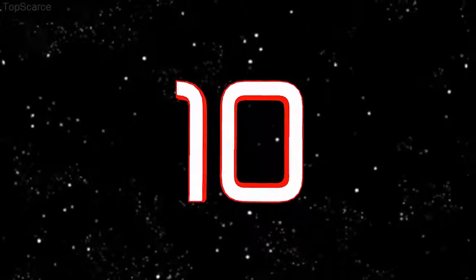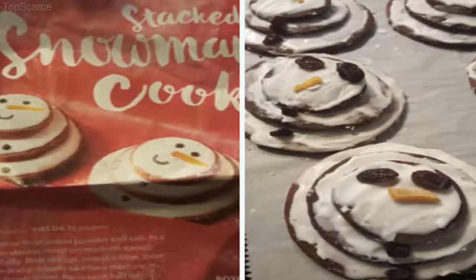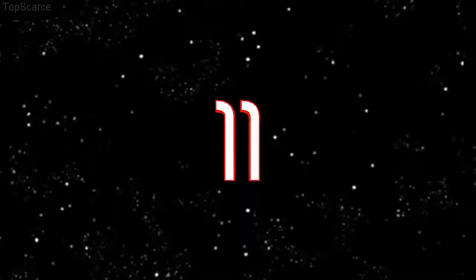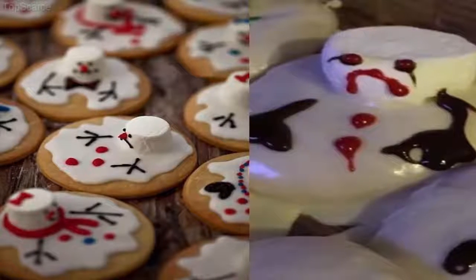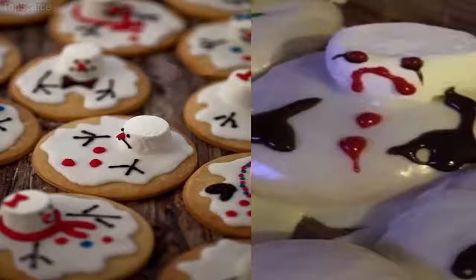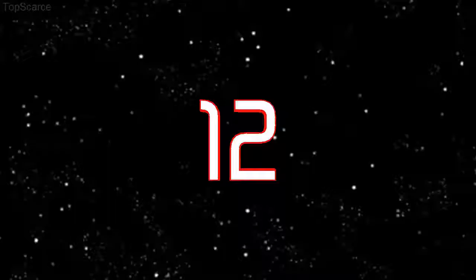Number 10. Stacked snowmen. There's a reason why these poor stacked snowmen are not smiling. They are hilariously depressing. Number 11. Sad melted snowman. The sad melted snowman ended up looking actually sad. He also seems to be missing half of his head. Anyone would be depressed looking like this.